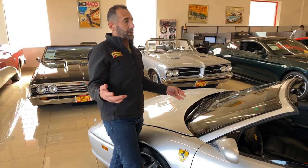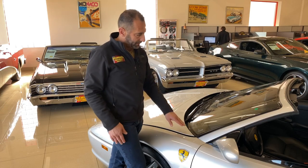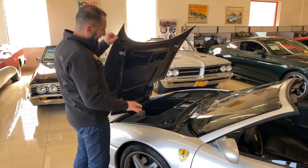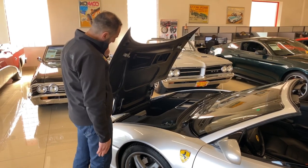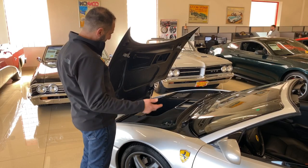All right, so back to collector car status and authenticity and things like that. For instance, we have Ferrari glass in here, right? You know, Ferrari doesn't make their own glass. They just have the glass maker put their stamp on there, so that's etched into it. And then underneath here, we still have the original carpets. The struts have been replaced, because normally this would fall down after 20 years. The struts can only last for so long.